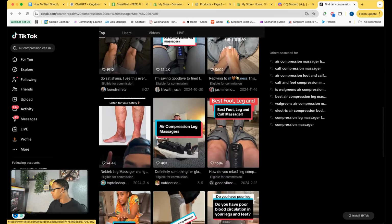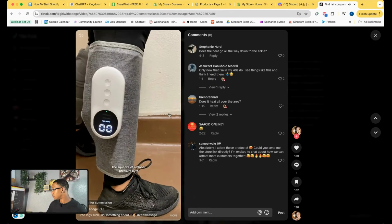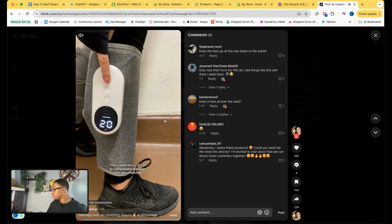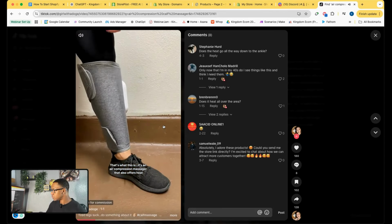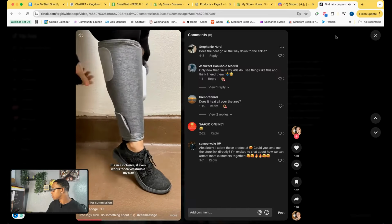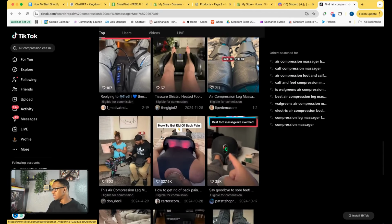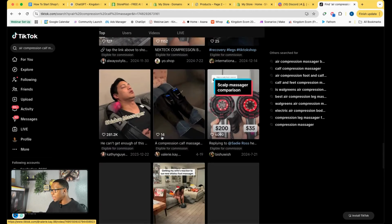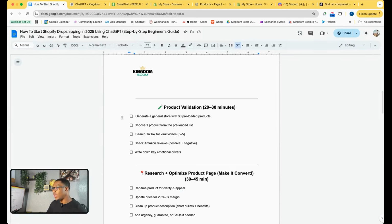But let's see. This is a good idea. Here it goes right here. The squeeze of a blood pressure cuff. That's what this is. It's an air compression massager that also offers heat. It's size inclusive. It even works for cats. Gives us a good idea. So we got some videos, and what I'm doing here is understanding who's buying this product, and why they're buying this product.